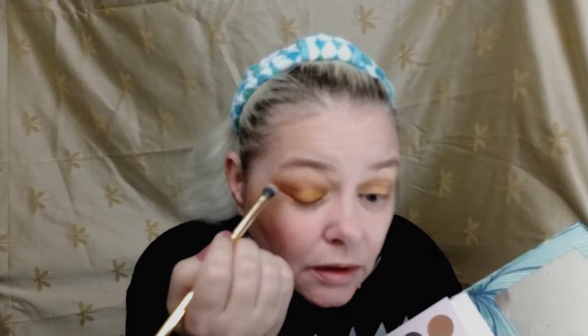And then I need to go back in with this darker brown. Can't find my brush. Okay, now let's blend this.